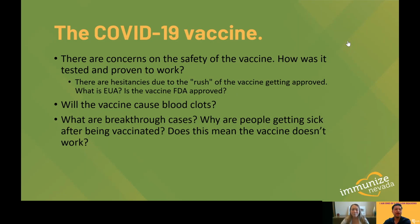Perfect, thank you. And then just the last of the general questions is, if you can just explain briefly what are breakthrough cases. I feel like a lot of the conversations that we are hearing are, if people are getting vaccinated and then getting sick, does that mean the vaccine doesn't work? What does that risk look like?